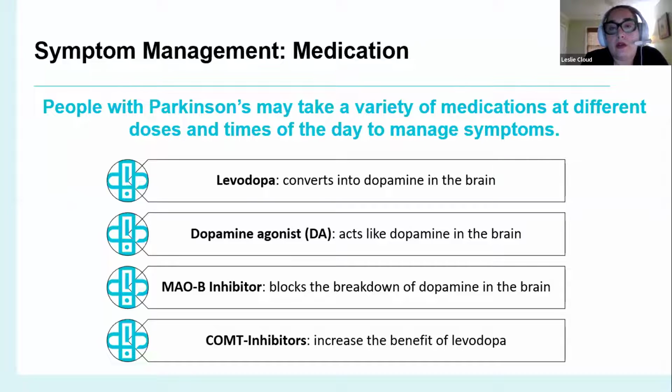Other medications include dopamine agonists, which are medications which can bind to the dopamine receptors and essentially convince your brain that it is seeing more dopamine, but they are not actually dopamine. And these medications can be helpful, but they have a lot more side effects than levodopa. And that's why the guidelines have really tried to steer doctors more toward using levodopa.